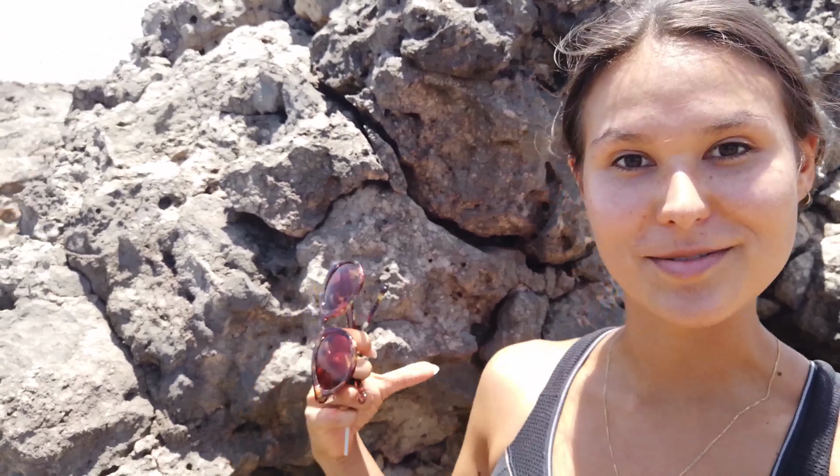Okay guys, so we have made it to the cliffs. I'm actually standing right next to these bigger rocks because there's no wind here, so I can actually talk to you. And yeah, we're just walking around the beach. It's pretty amazing how the waves have shaped all these rocks and even the natural bridge. We're just gonna check this area out, walk around a little, and then continue to the next one.